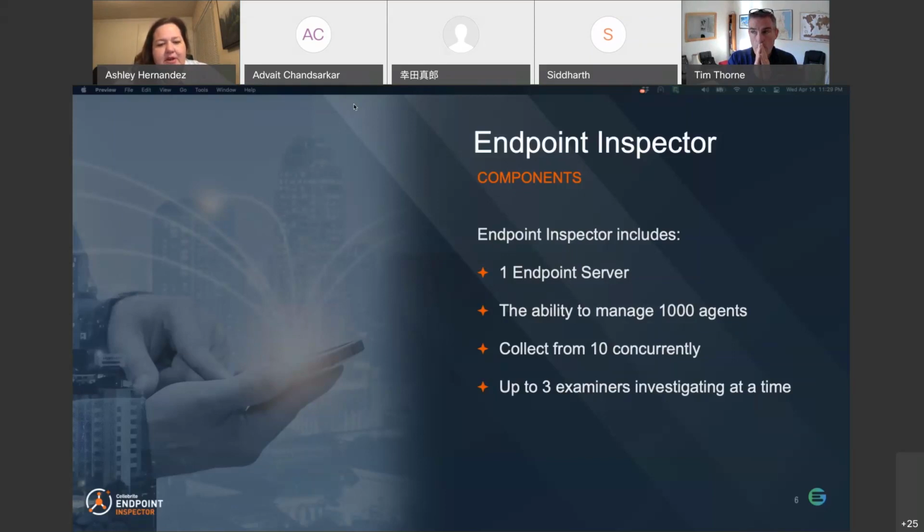Any questions on Encase or FTK competition before we look at Magnet?